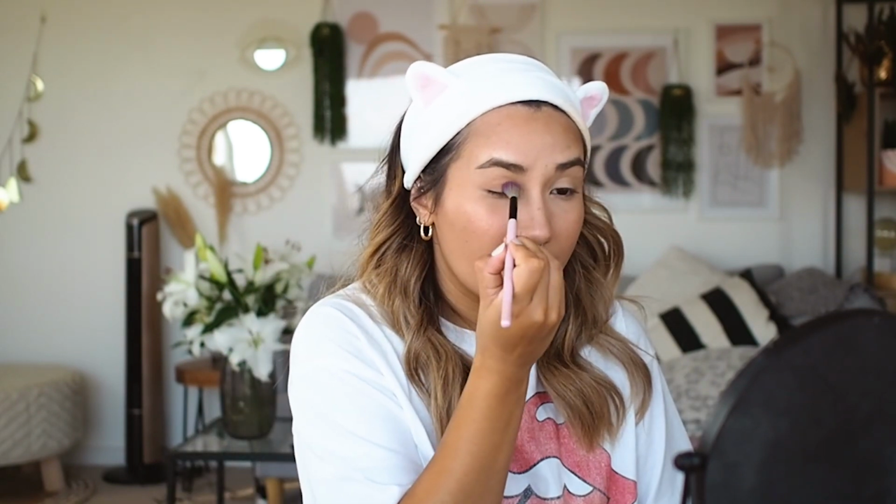I'm using the Nars Afterglow palette, and I pretty much only use this one and this one down here and this one. They're brown and orange tones, and I just dip my brush in both and add a little wash of colour on my lid. This is just my everyday look, if you guys can see that.